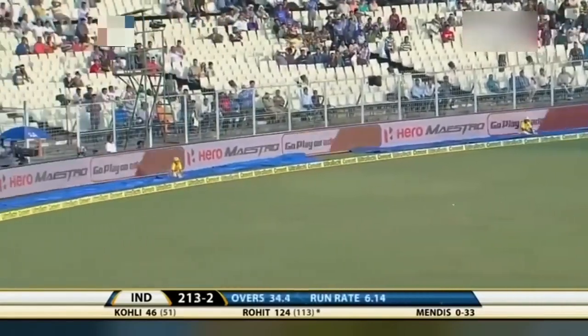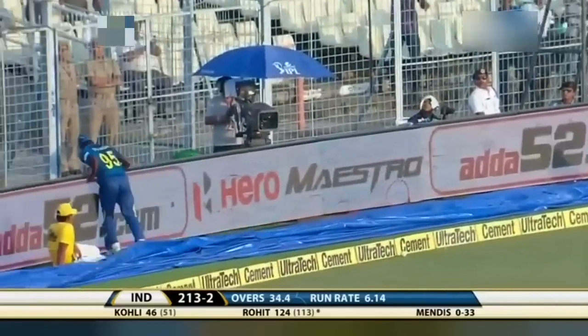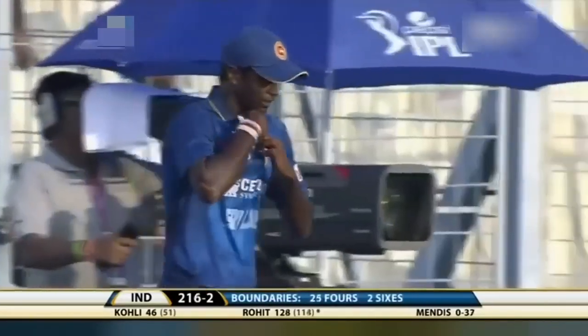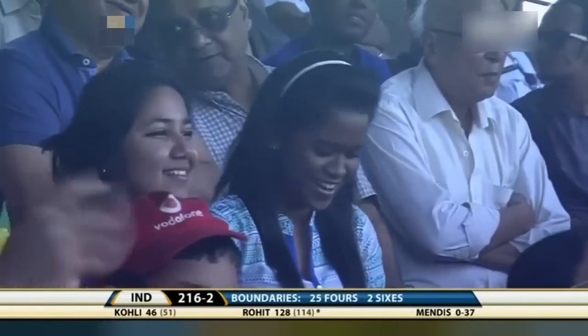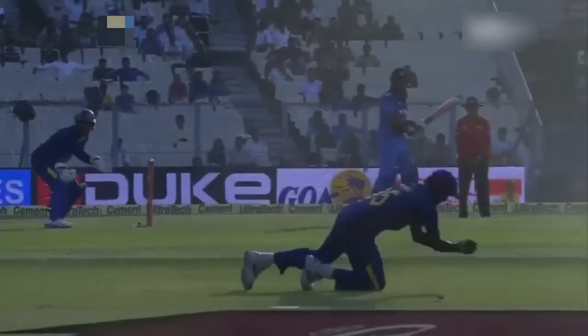Good shot, but should have been stopped by the fielder. Sloppy work inside the ring. Eranga, the culprit, will run away to the boundary. You have no chance of chasing and stopping the ball on this outfield. Can't afford to do that. Poor fielding.